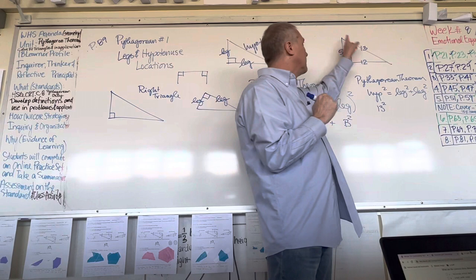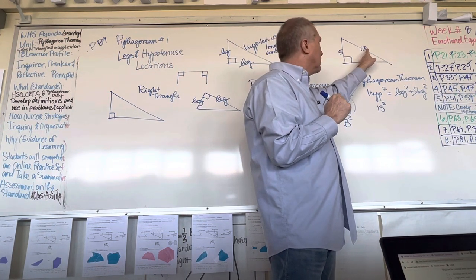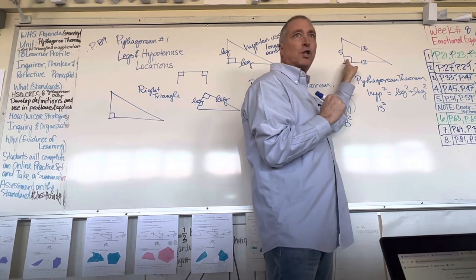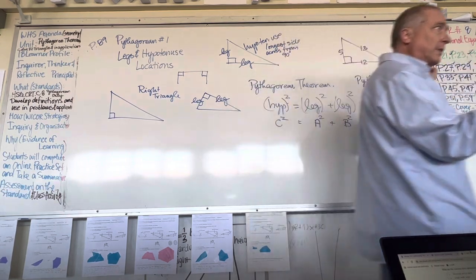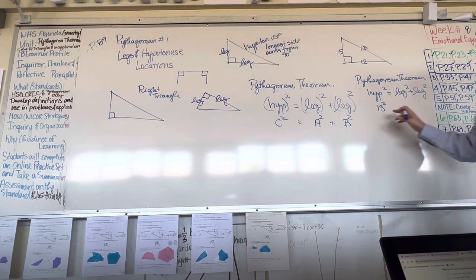How else did you know this length here was the hypotenuse length? It doesn't touch the 90. Yeah, I might add the word touch there. It's across from the 90. Is that what you said? Yeah, it's across from the 90. It doesn't touch the 90. You okay with this? That's how we know that's 13.